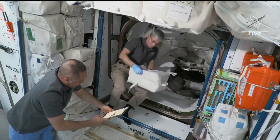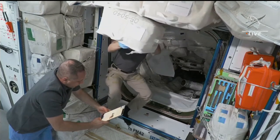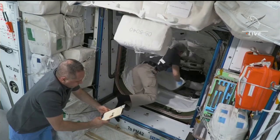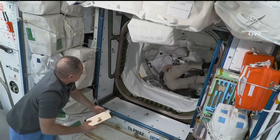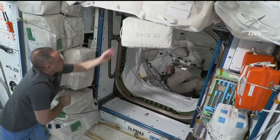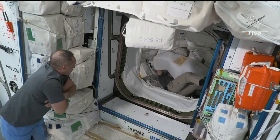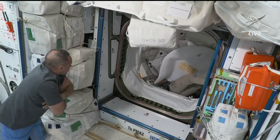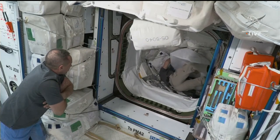Now that that's open, he should be able to see the crew inside Endurance. There's a small window on the Dragon where he can see them from. His main job now is to be configuring the station side hatch, which is currently configured with a docking target. It's a small rod with an X on the end that provided guidance for the Dragon during its approach to dock to the space station. He'll remove that and provide some padding to allow for safe entry for the Crew-3 astronauts to the International Space Station.